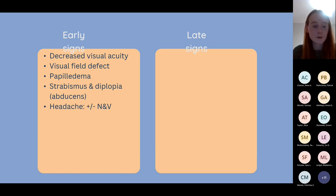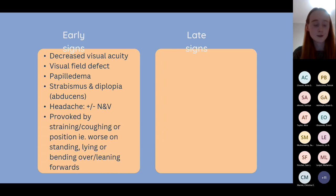And then coming on to the headache, we mentioned nausea and vomiting, and we also mentioned some exacerbating factors. So it's typically worse in the morning, with coughing, straining, and it's quite often positionally provoked as well. Okay, and then what about our late signs? These are your more obvious neurological things. What else?